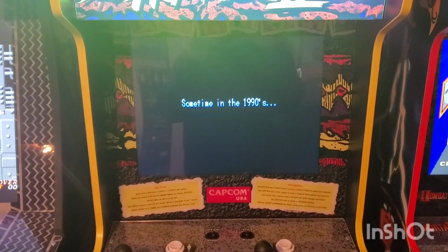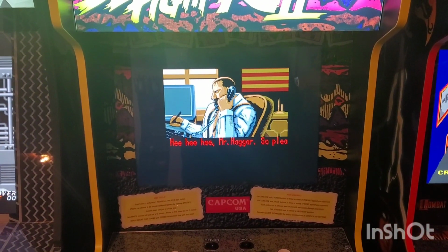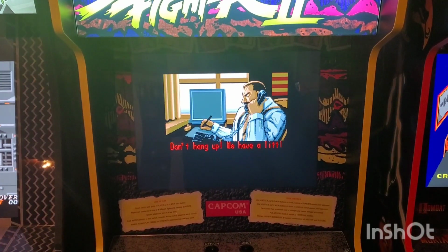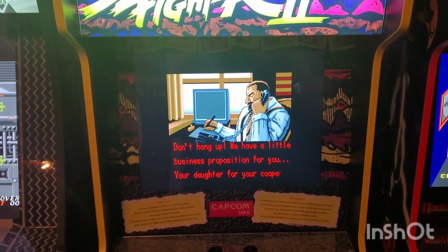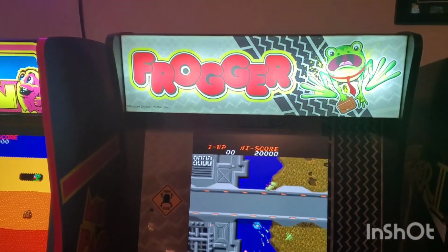Definitely a cabinet that I don't plan to sell ever, just because you can't get a better Capcom game list, in my opinion, than what is on the Capcom Legacy, and Final Fight is one of the main reasons for that. So the next cab I'm going to show you is my Frogger cab.